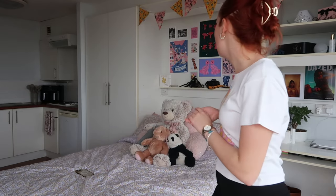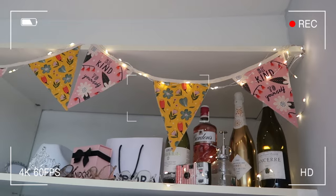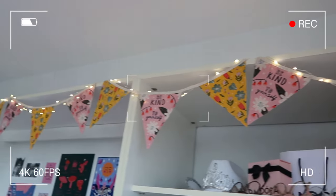Because I knew I was coming to Falmouth, a little town in Cornwall that is full of artists, and I knew there would be so much cute stuff I'd be able to just go out and buy. So much work from independent artists on my wall. My bunting, I absolutely love my bunting, especially at night because I've strung in little fairy lights with it and it's literally the cutest thing at night. I love it so much.